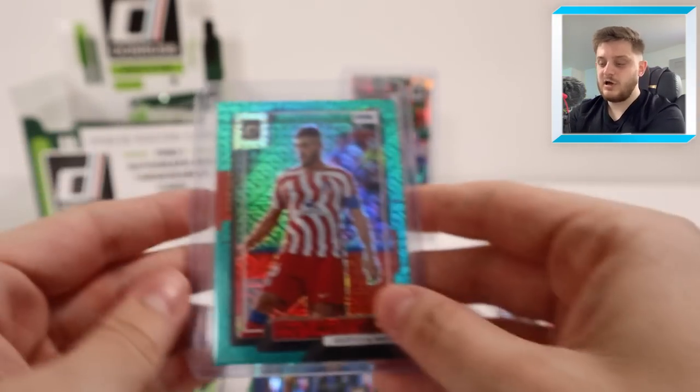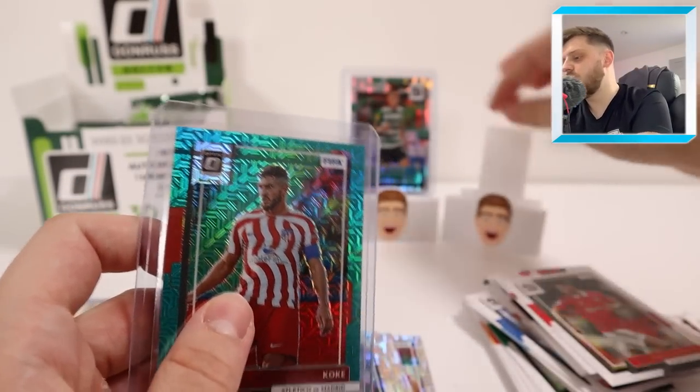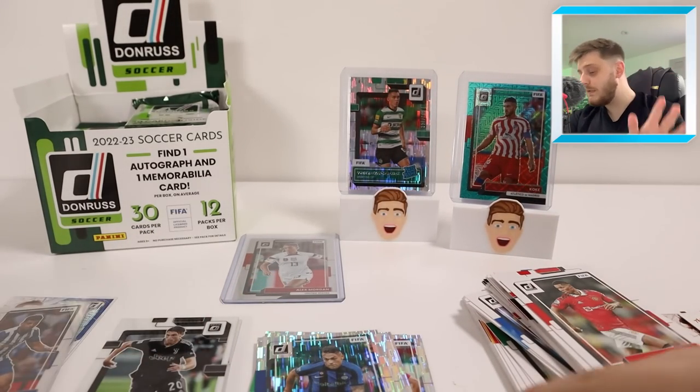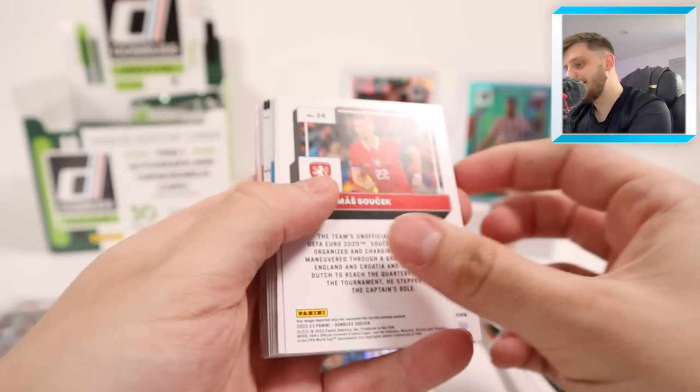Yeah, it's nice though, because it's one of the numbered Optic cards, so it's nice, thick card quality. It's just not the player we wanted, unfortunately. But that's nothing against Koke, good player. But in terms of cards with decent value, it's not great. But yeah, let's continue on and see what we can get in this pack as well.